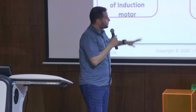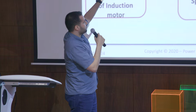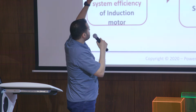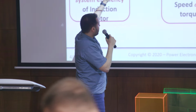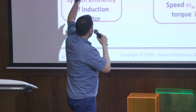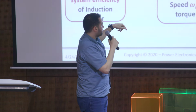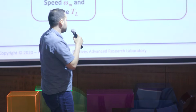So this is actually the FOC controller. I'm not gonna go deep into the concept of the FOC controller, but I just want to mention that the two variables, which are the mechanical speed and the rotor flux, are fed into the controller. The main rotor flux here, as I said, can determine the system efficiency, and an optimal rotor flux is a function of mechanical speed and torque.